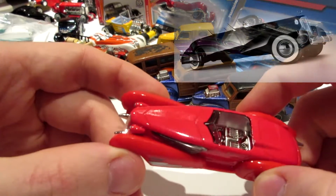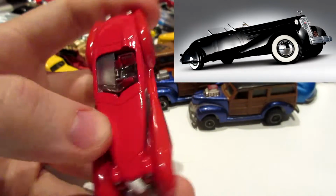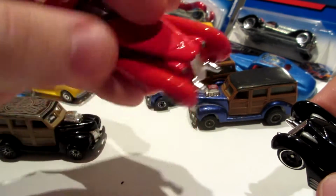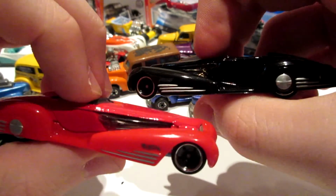This one, I don't know why it was released more than once. This guy is a classic Cadillac, I'm pretty sure. I think Cadillac Fleetwood. I don't remember the year of this model. I think it was 2013 when it was released in the Hot Wheels line. But I would love to see more colors of this car.